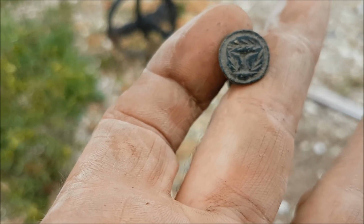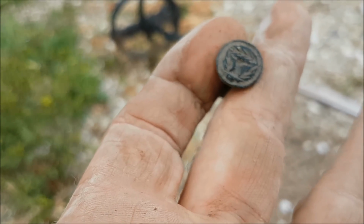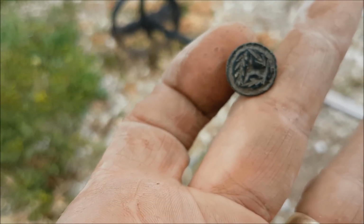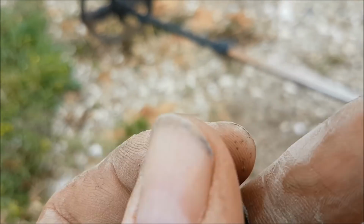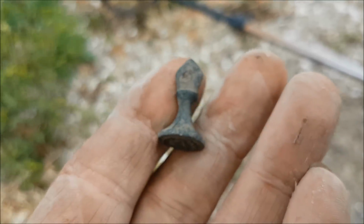It looks like three leaves. See, it could be an animal or it could just be three leaves. I'm not sure. We'll have a look later on. But that's a medieval seal matrix. Superb, well chuffed with that.